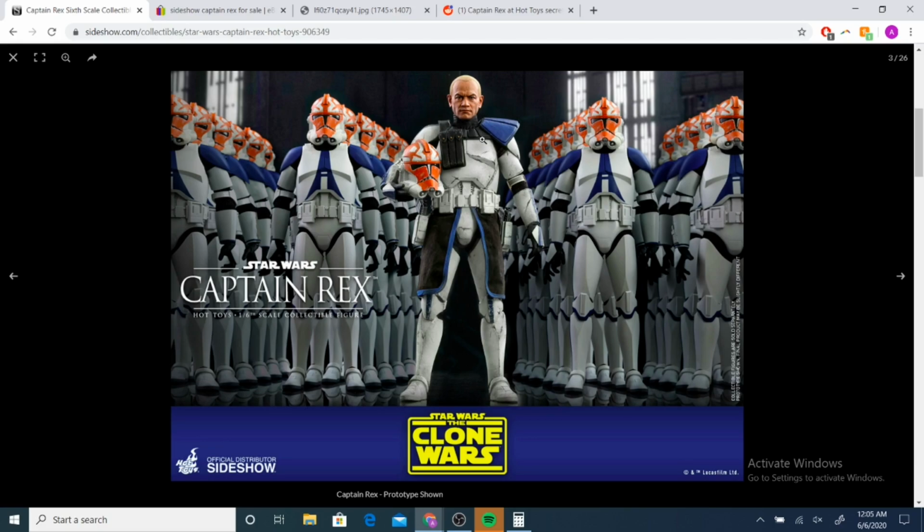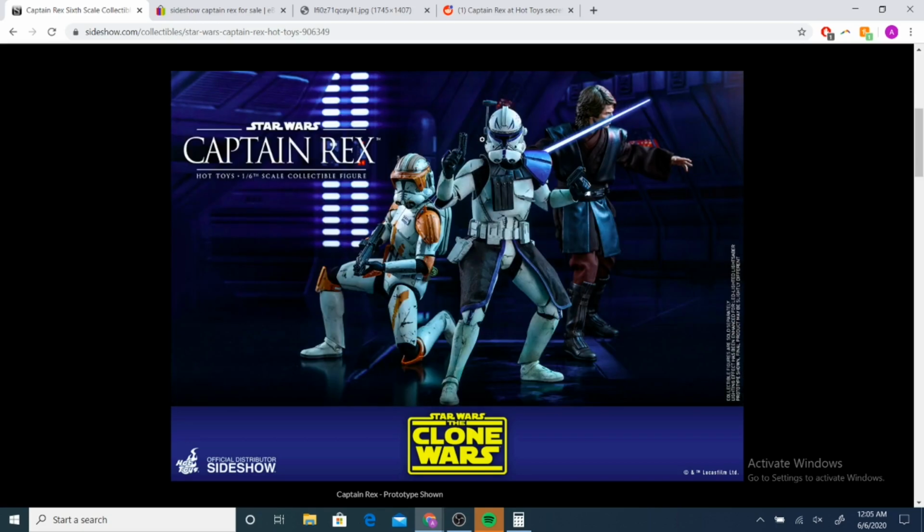This was such a big deal because Hot Toys got the license for Clone Wars, which was long held by Sideshow, because as we know, Sideshow used to make Clone Wars figures. So there was a lot of speculation on whether Hot Toys was going to be able to make this leap and take an animated show and make figures. I just can't say enough good things about how great this announcement was for this figure, and for what the potential is for this line.